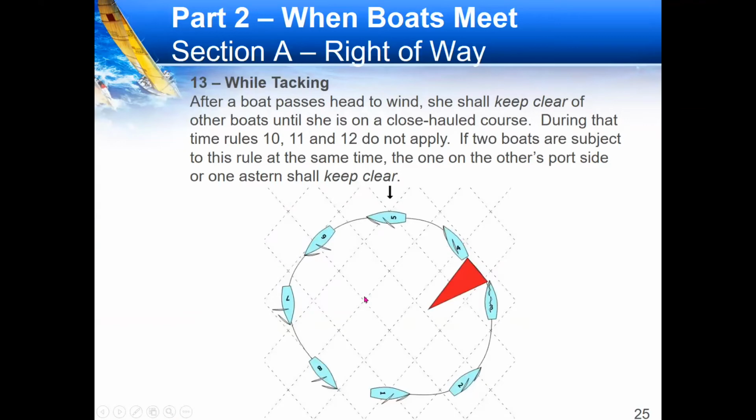And the last rule of section A, there were 4 of them, and this is really the one you consider first, because this one trumps them all. While tacking, and after a boat passes head to wind, she shall keep clear of other boats until she's on a close hauled course. During that time, rules 10, 11, 12 do not apply. So whenever a boat is out there tacking, 10, 11, 12 do not apply between that boat and a nearby boat.